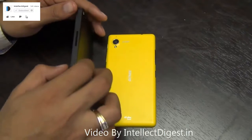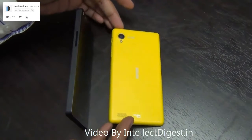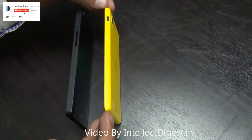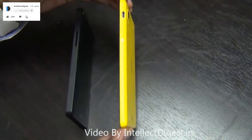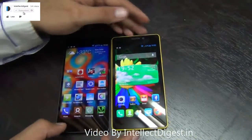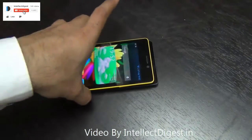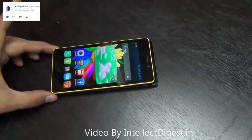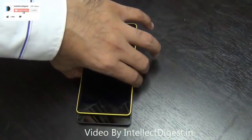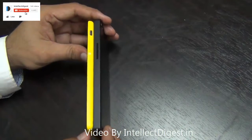Talking about the dimensions, the Gionee ELife E6 stands at a thickness of 8.7 millimeters, whereas the ELife E5 is at 6.85 millimeters, which is just under 7 millimeters. So you have the ELife E5, which is slimmer, which has a smaller screen and fits easier in your hand. Giving you a size comparison, if we put the phones one on top of each other, you can see that the Gionee ELife E5 is slightly less in length, but the width of these two phones is practically the same, and in thickness the ELife E5 is slimmer by a couple of millimeters.